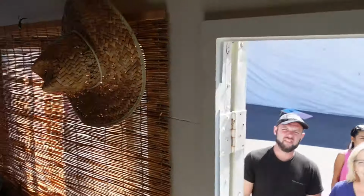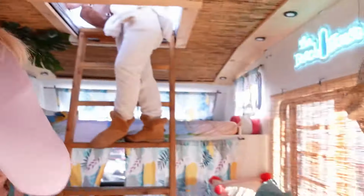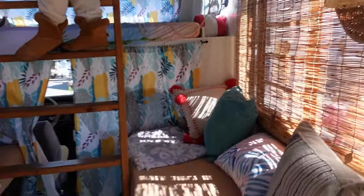It's not queen, it's a full size bed. It's a full size and a single, and this one, yeah, compost toilet. You know what? This one is better than the one that you need to crawl. But this one, you know, okay.